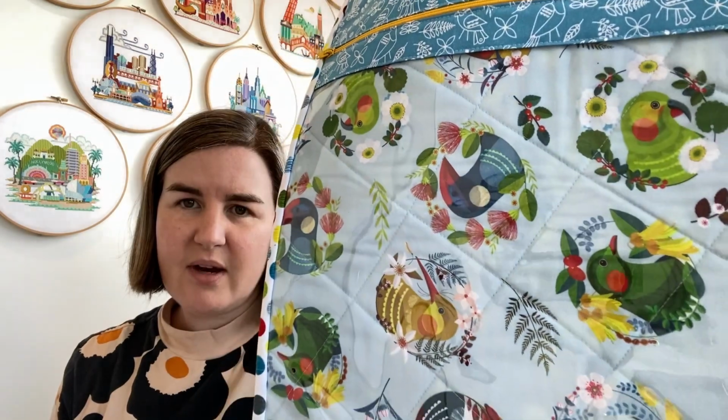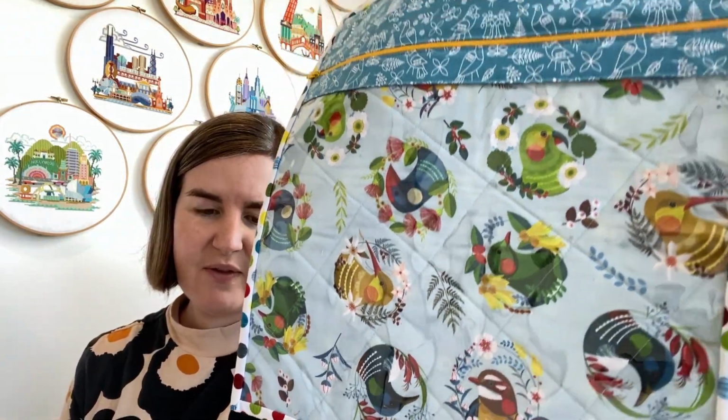But this fabric's also quite cool. It's just got the little birds and little round rings, so they look pretty effective.